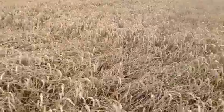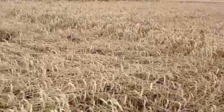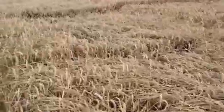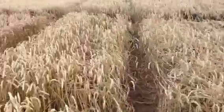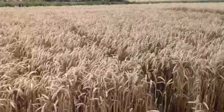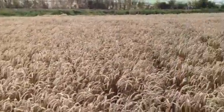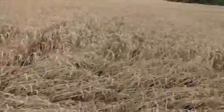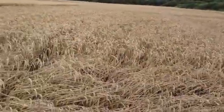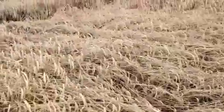It's quite clear where we've got the unsprayed section here. You can see there's a bit more brackling over. The next variety is Accept. You can see the difference here quite clearly between the two. You can see the line almost to the mark. So here we've got Accept. Accept is still standing quite well, although in the unsprayed, obviously, it's brackled over quite badly.